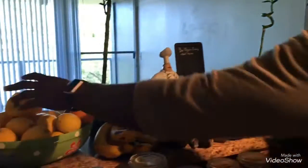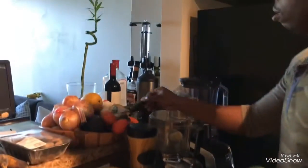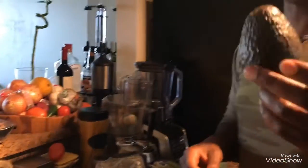Let's go over to my dry goods. I got some peppers and onions. Got this cool stuff. Some jalapeno. Might do something with that. Oh, and I have avocado. All right. I think I have an idea of what I want to make for this meal.